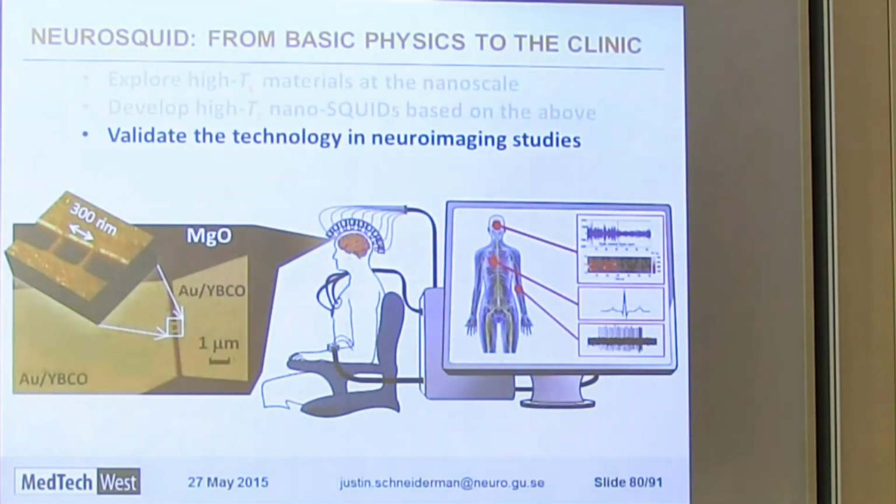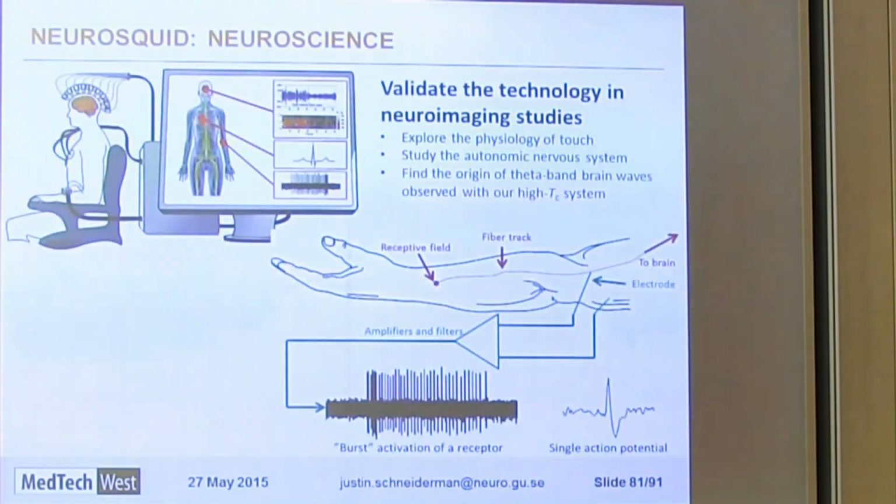We also aim to work on validating the technology with neuroimaging studies of various kinds. So I'll highlight just a couple of investigations that some of our colleagues at Gothenburg University are developing. There's been a lot of activity at GU using a technique called microneurography. This is a particularly exciting technique because you can use electrodes placed inside the nerve bundle inside the arm to address single fiber tracks. So you can actually record activity from a single efferent nerve fiber.